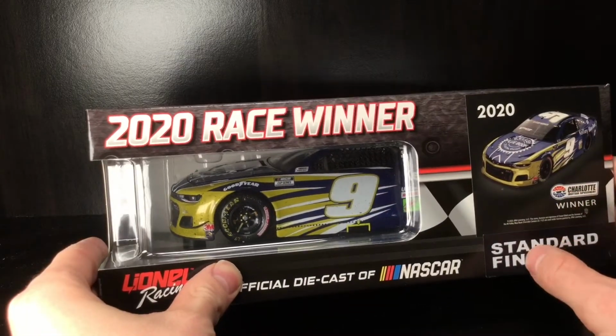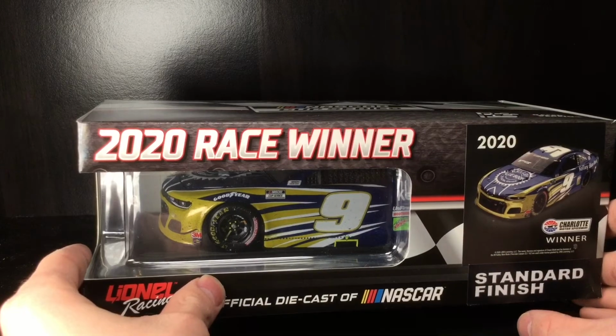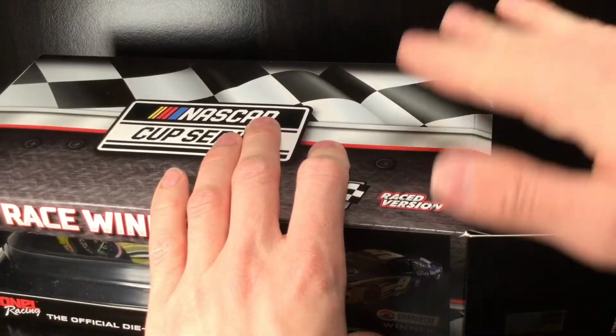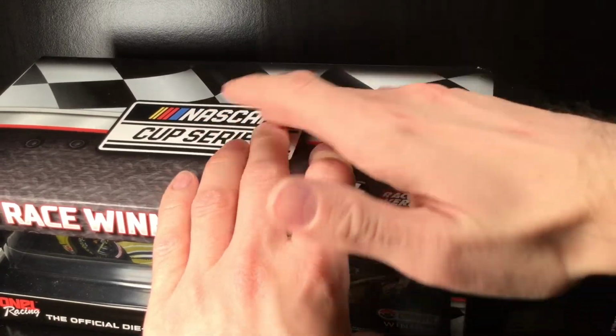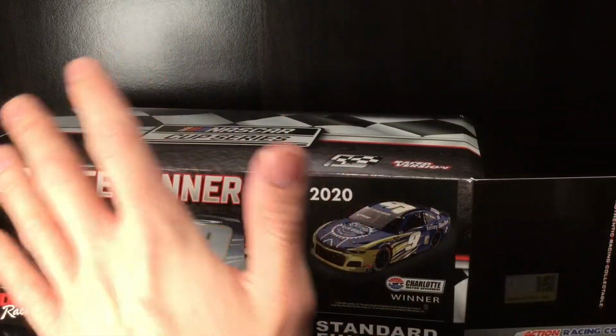He's my favorite dude, and let's go ahead and get this 2020 Kelly Blue Book Charlotte race-winning diecast right out of the box. You know, I must say, the 2020 box design is very plain. I'll be honest with you. Like the Cup Series banner and all that stuff, I just feel like something's missing.